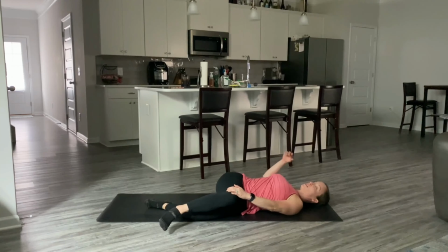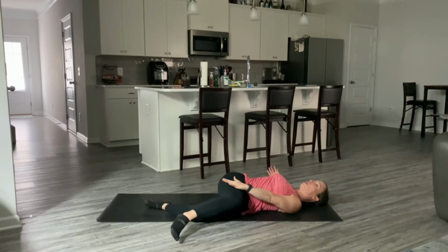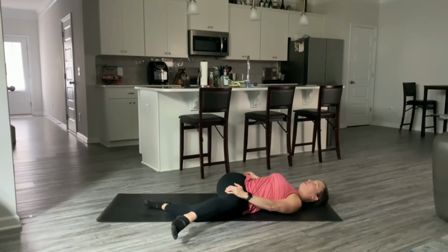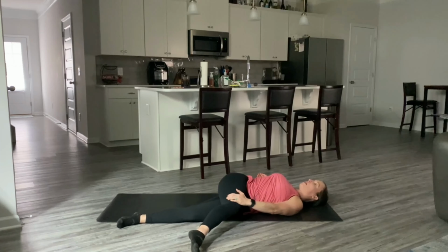So basically for this one, you're trying to push your shoulder into the floor as you actively pull towards the quad, almost trying to roll it back. It's a great stretch. You're going to feel it all down the back side here, into that glute here. It's a fantastic stretch. And I kind of play with it a little bit to see what angle of my leg do I feel most.